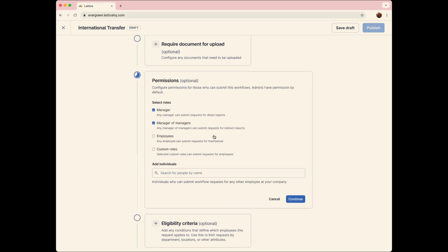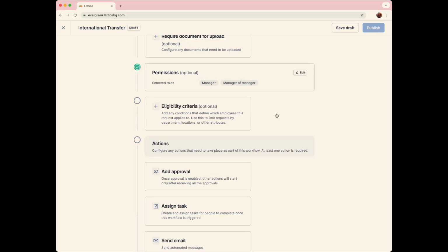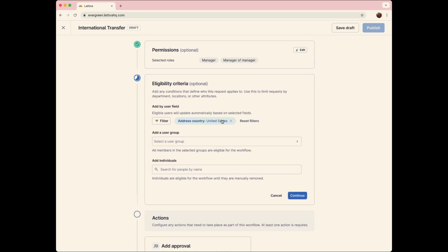In permissions, you're choosing who should be able to make this type of request. In this case, we're just going to choose manager or managers of managers. You could also choose a custom role or select any individual that you want to grant access here. Then, because this is a US employee moving to our London office, we're going to actually specify that this workflow should only be available to US employees with our eligibility criteria.